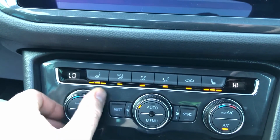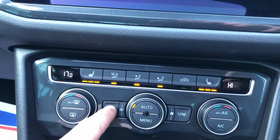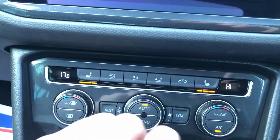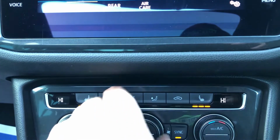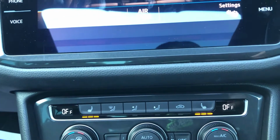I can change the temperature using this dial, max front screen just there, max rear screen using that one. I can change the severity of the air being distributed into the cabin with this. I can click auto, or I can click up menu and it brings up this display. I can sync the temperatures to match the driver's, and I can turn it off by turning it right the way down just like that and clicking off just there.